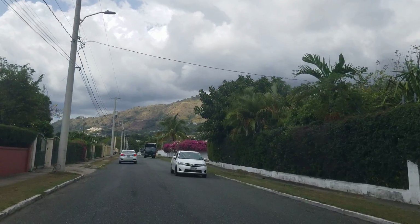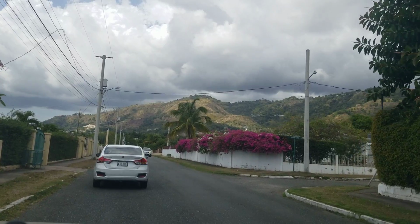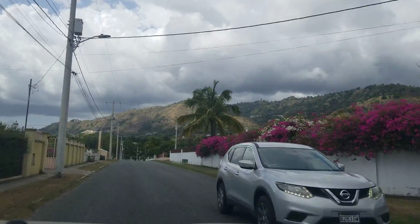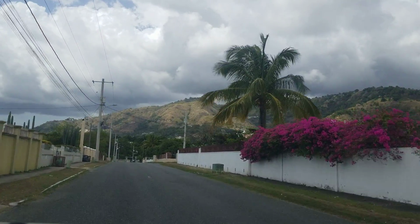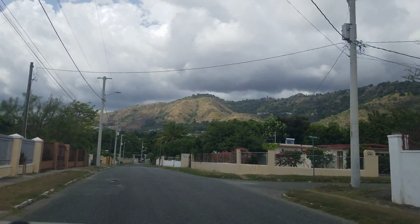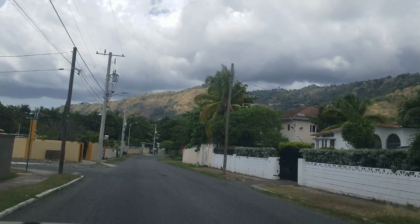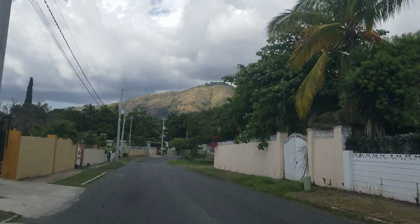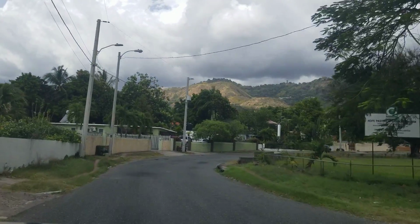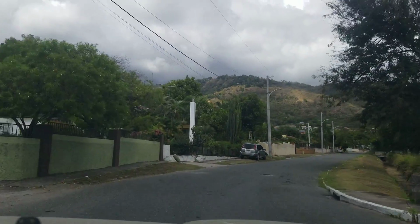The Hope Pastures is a residential area. It's between Liguanea and Papine. It's also close to the two universities in Jamaica, so you find a lot of persons rent out flats or a room or something to college students. It's also next to Hope Gardens, which is the popular gardens in Jamaica.